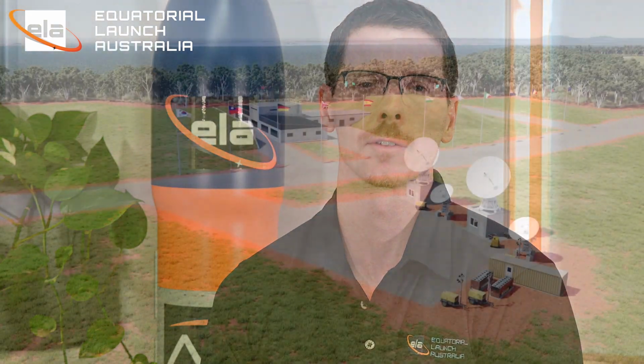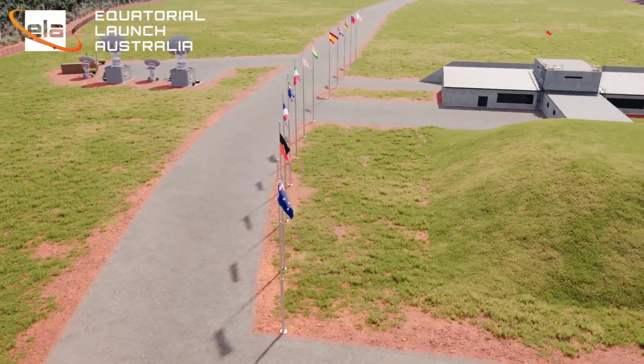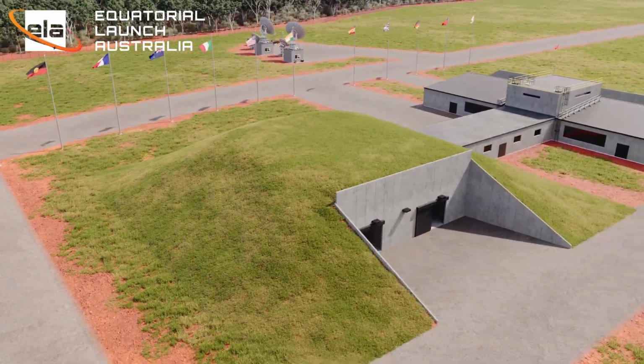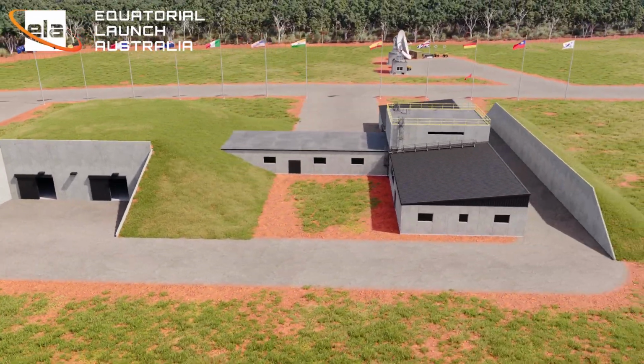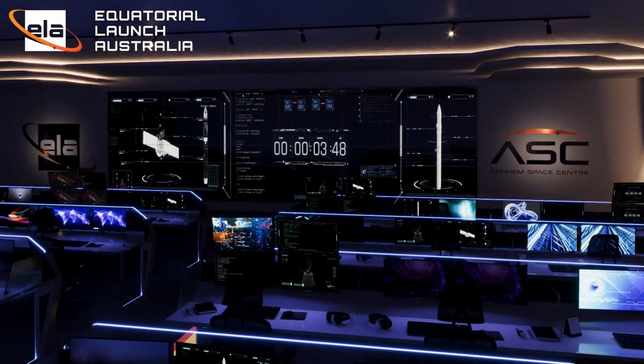As well as the strategic advantage of being close to the equator, ELA provides a number of services that really try to break down the myths that getting to Australia is difficult. Things like logistics services, procurement of fuels that are critical for the launches, extra supplies and parts. We just handle all that for our clients, including the accommodation side of things, so that they really can fly in, do an effective launch with us, and then get out and save money.